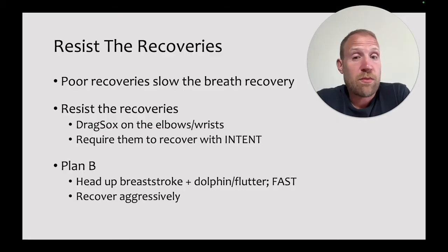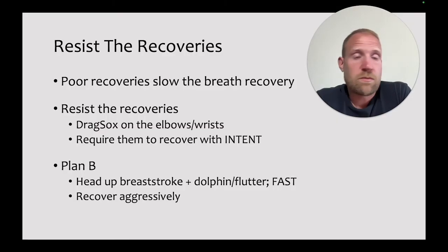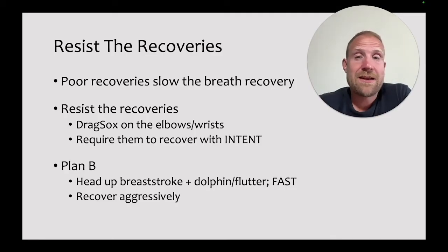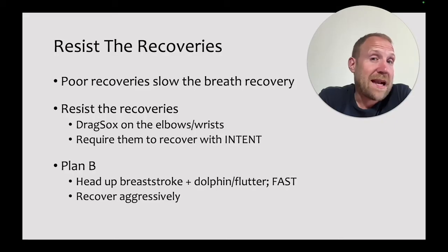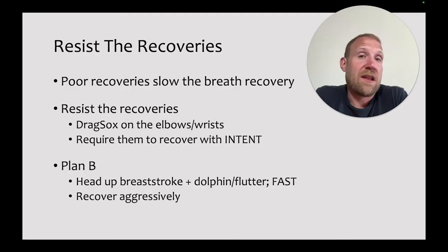Of course, you can do head up breaststroke with dolphin kick and flutter kick and use the drag socks to resist the recoveries, which can make it even more effective. The main idea is to challenge them to recover the arms fast so that they can get back into alignment faster with the arms, which means they can get back into alignment faster with the head. And the faster everything moves forward, as we talked about, that's going to get that seesaw rolling, and that's going to get everything back into alignment fast. The faster that happens, the sooner they can take the next stroke without disrupting alignment, and the faster their stroke rate's going to be, the faster they're going to go.